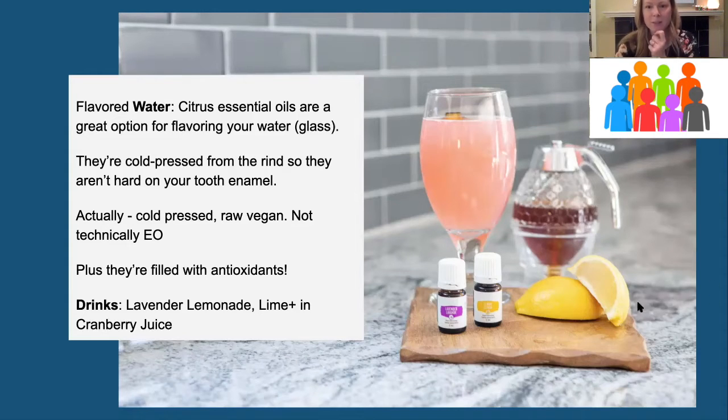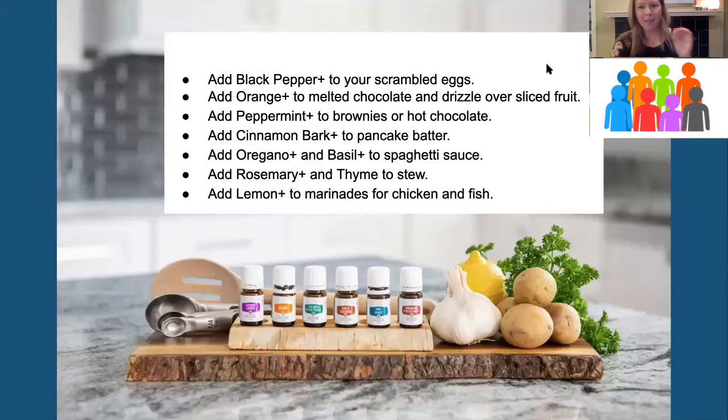This drink on this screen right here is the Lavender Lemonade, which is amazing to make. You really only need a drop of the lavender, a couple drops of the lemon, and then also I do Lime Plus in my cranberry juice or other things. It's wonderful. So here are a couple great ones.